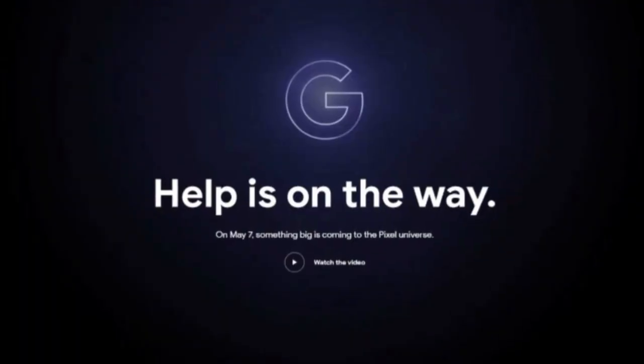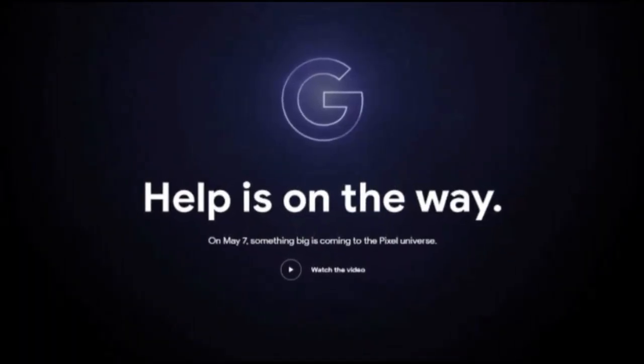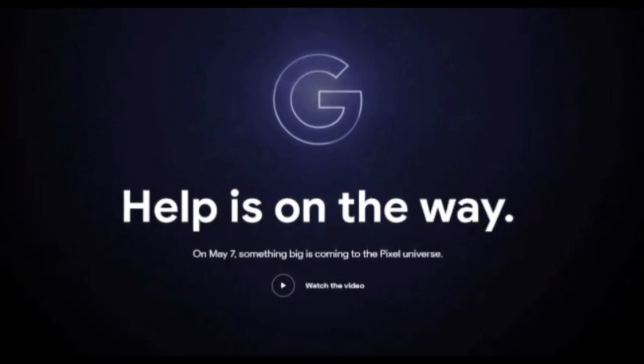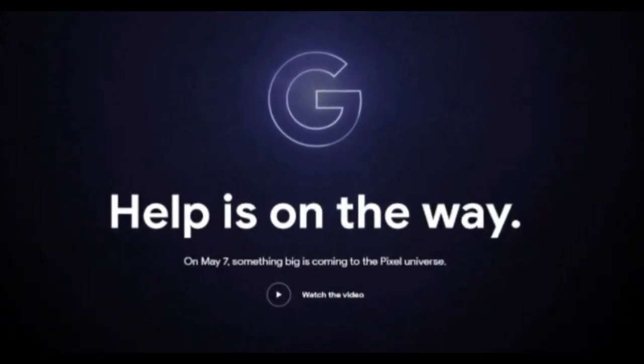Pixel 3a should be announced at Google I/O, which starts on May 7th, as it's shown in Google's own ad, and it says on May 7th something big is coming to the Pixel universe.